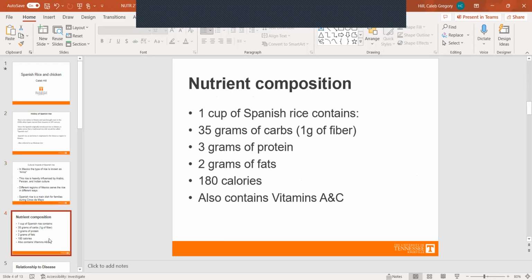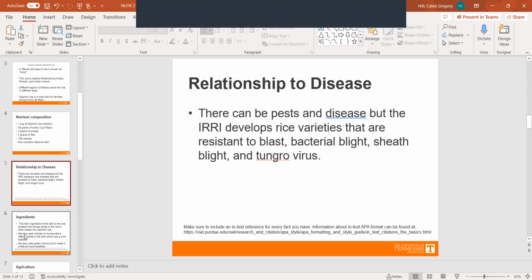So the nutrient composition is that 1 cup of Spanish rice contains 35 grams of carbs, 1 gram of fiber, 3 grams of protein, 2 grams of fat, 180 calories, and it also contains vitamin A and C. And so I couldn't find the diseases, but diseases and pests can be found in rice, but the IRRI develops rice varieties that are resistant to blast, bacterial blight, sheath blight, and tungro virus.